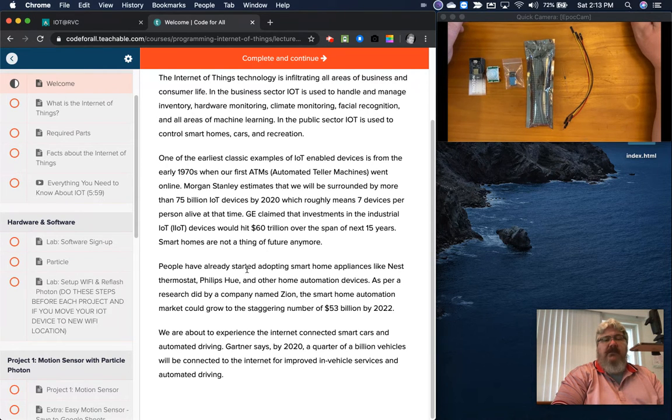Another interesting fact, and you probably know this, is that people are adopting things like the Nest thermostat at home, Philips lighting, and a company named Zion, who does a lot of research. The smart home automation market could grow to a staggering 53 billion by the end of 2022. And then internet connected smart cars, automated driving, it's already occurring with Tesla and things of that nature. Gartner says by 2020, 250 million vehicles will be connected to the internet for improved vehicle services and automation.